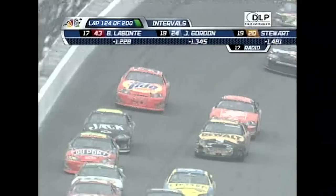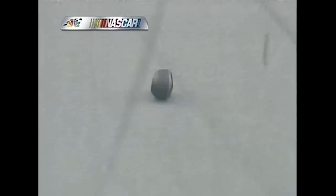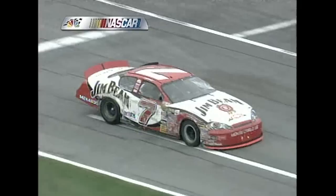Caution flag is out. Waiting to find out why. See Robbie Gordon. Yeah, we got Robbie Gordon's got a tire coming off. You know, I saw Robbie get real high in turn two about a lap ago, and I believe he hit the wall coming off a two. Yeah, we see damage on the right side of this automobile.